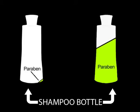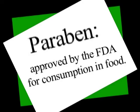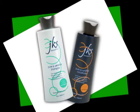In reality, there is no product that has that much paraben in it. And better yet, I read in an article that paraben is one of the ingredients approved by the FDA that actually goes in our food. Now, I may get one or two of you that I cannot convince any other way.